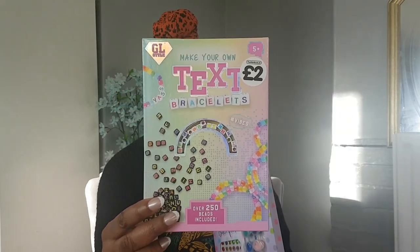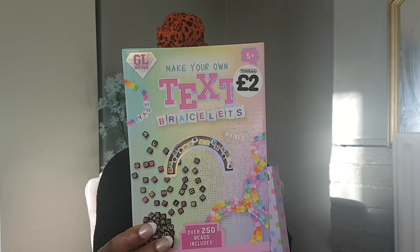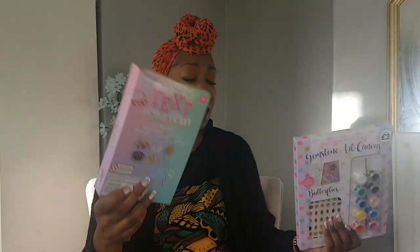She's such a darling. So I thought this was cute. This is make your own text bracelets. This is £2 from The Works. The kit includes alphabet beads, accent beads, round beads, elastic cord, and the instructions. And it says 5+. So yeah, I thought that was really, really cute. They had loads in there. They also had another, I think there was a bath bomb one, but I didn't get that because I'll show you what I've got instead.